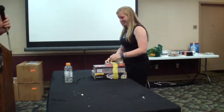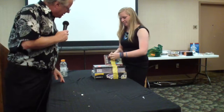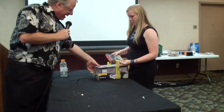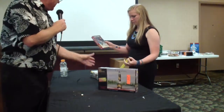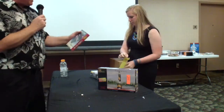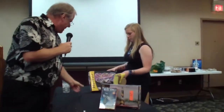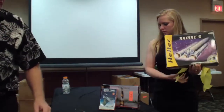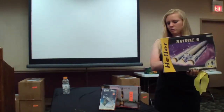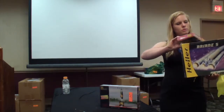Okay, package number 25 is a bunch of models. We have a V2 model that would be great for PMC next time we have it. Look, a little ME-163 Comet. That could fly a Micromax. And an Ariane 5 plastic model. Be great for plastic model conversion in the future. Can we do $5 on this package?